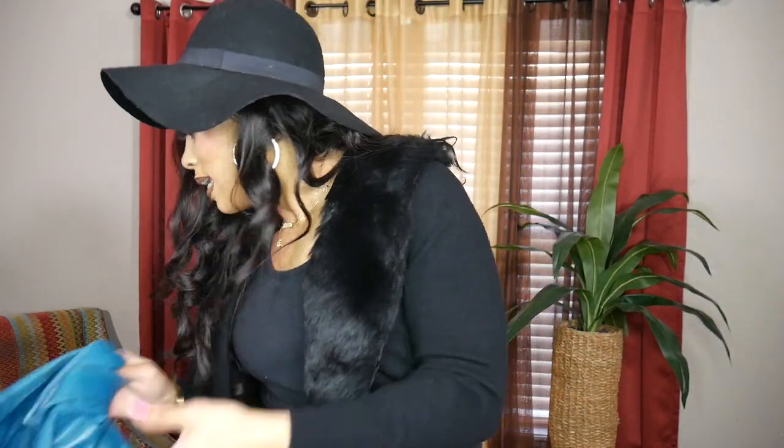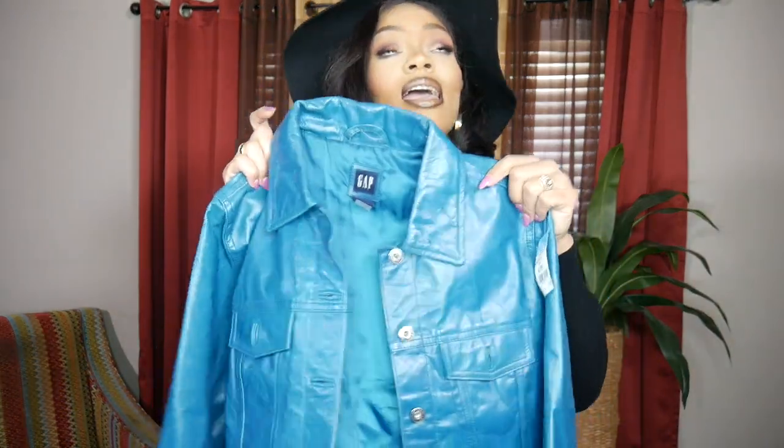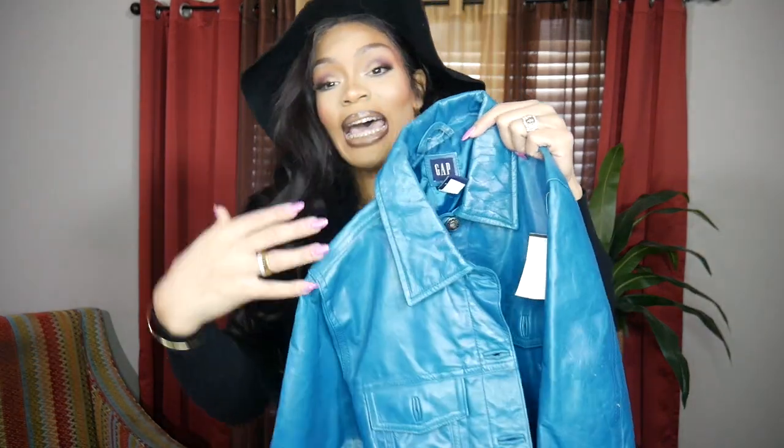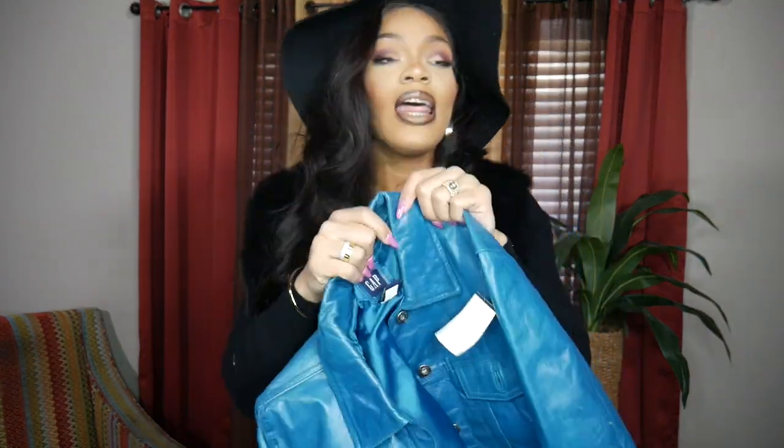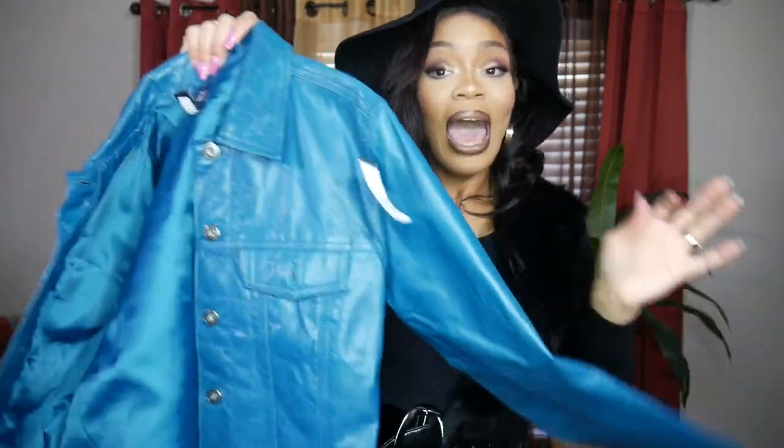Like, I love the men's section. The last jacket that I have is this one right here, and when I say obsessed, I mean that. This is kind of like a denim style jacket, but it's leather. This color is going to give this spring. Do you hear me? I love this color.